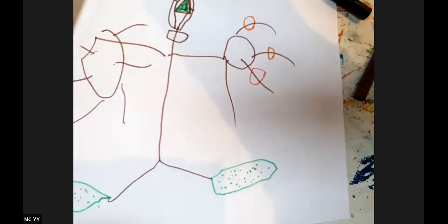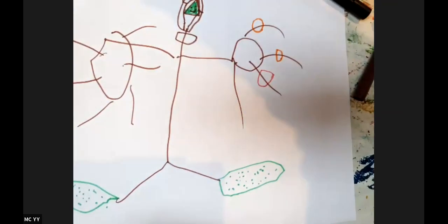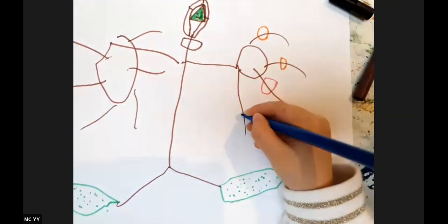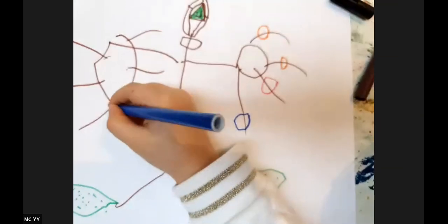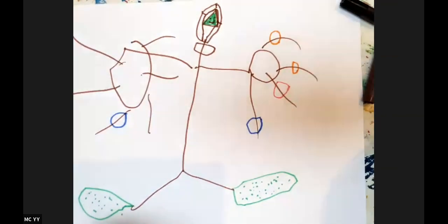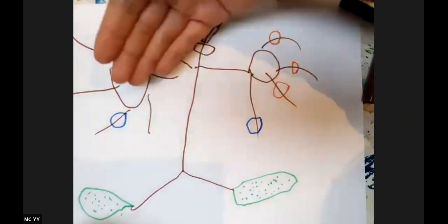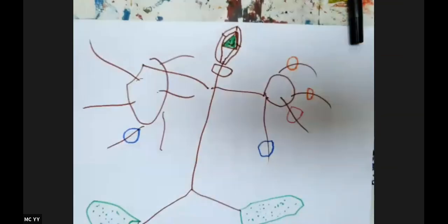Okay, for the woman is very colorful. For the little princess or for mommy, can you make a pretty dress for mommy? Yeah? So it's got four rings, different color rings. And you can make them symmetrical, which means two sides are the same. Remember when we did the butterfly? Or you can make it not symmetrical.